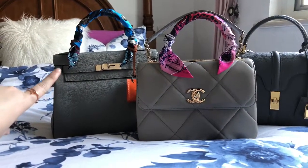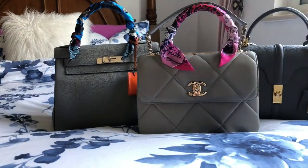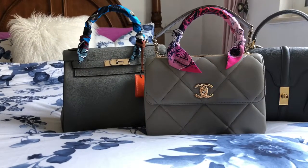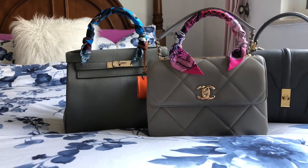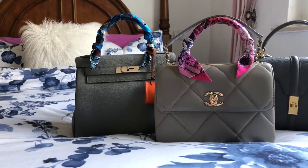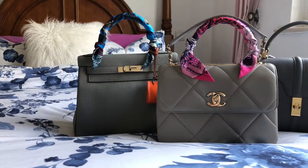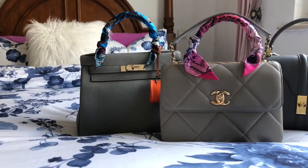This is my Hermes Kelly in the size 28. For me, size 28 is the perfect size. I think in my next Hermes Kelly that I get, I will go for a 32, just because I'm tall and I'm big. I think a 32 wouldn't look bad or too big on me, so I think I will go for it.